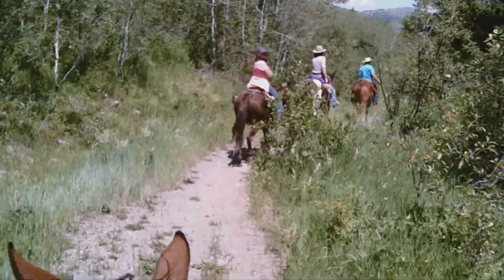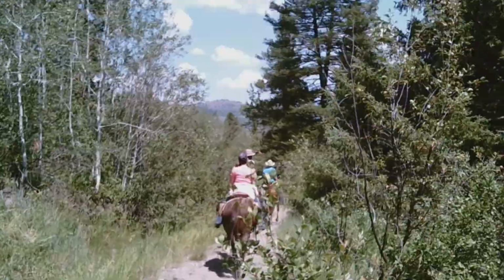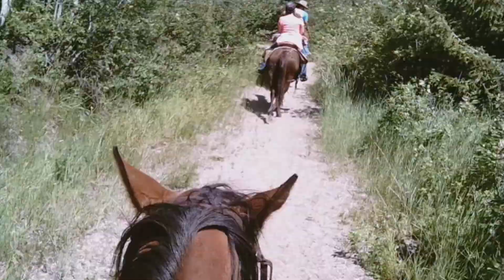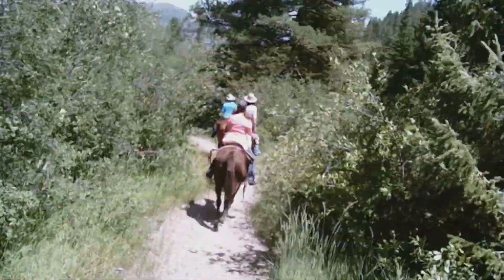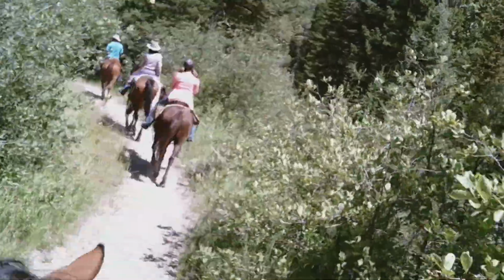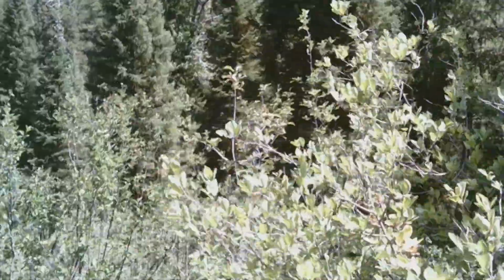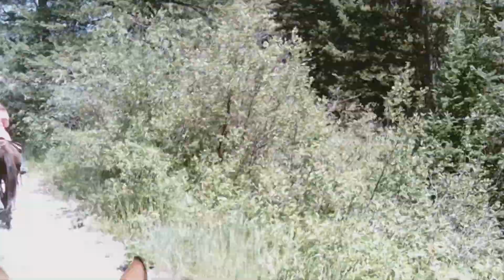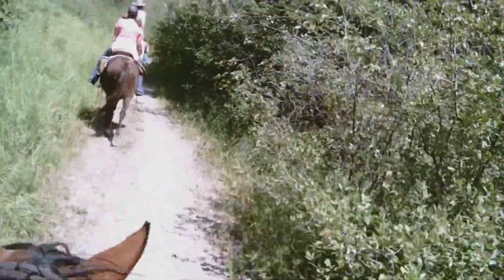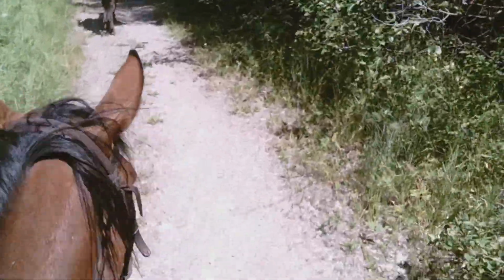So, we're just heading down the trail. This looks to me like an old mining, like an old logging road they used to log out of here that we're on now, but then it drops off into a trail and it gets pretty cool up here. This right here is pretty nice riding. Horses are moving out good, doing what they're supposed to do.